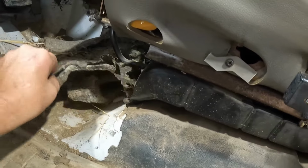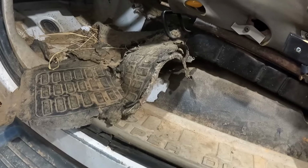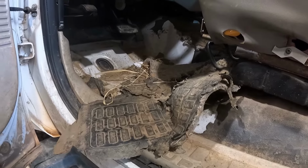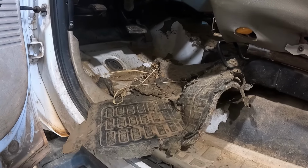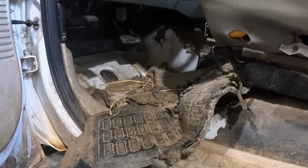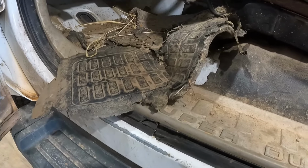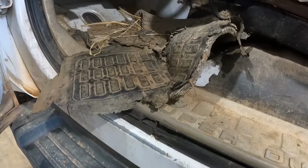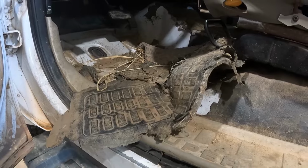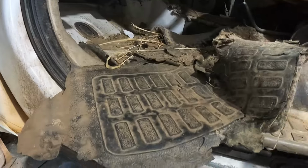See, what would cause that, y'all? It's almost like this truck sat somewhere for a really long time. And considering it only has 107,000 miles on it, and it's a 2009 model, come on, man. Did rats get in here and chew this stuff up? I don't see no rat droppings or nothing. But yeah, we're going to get all this out of here, man. Damn.